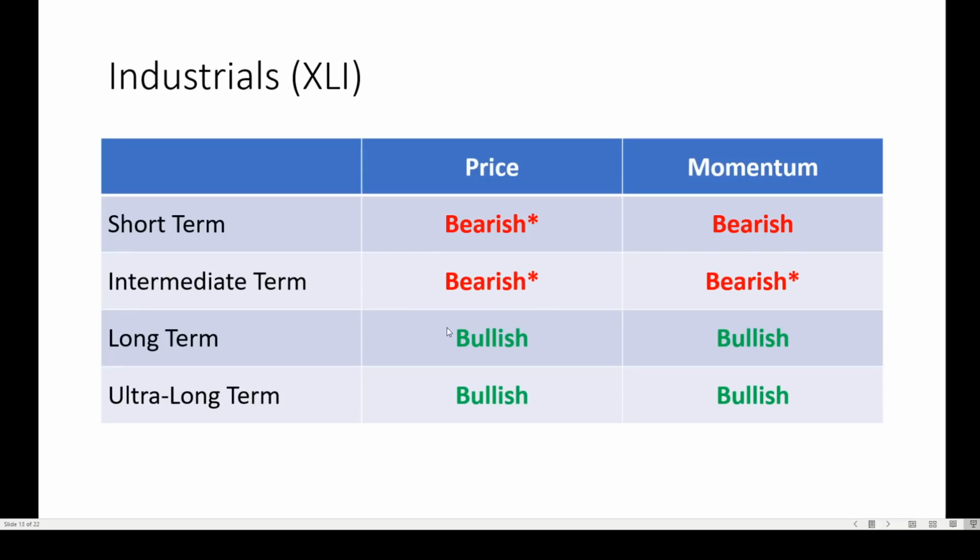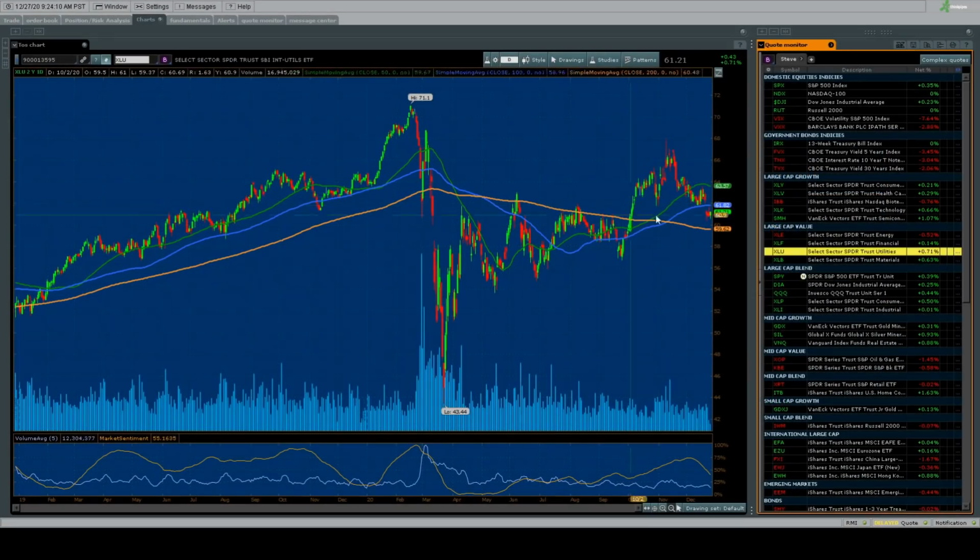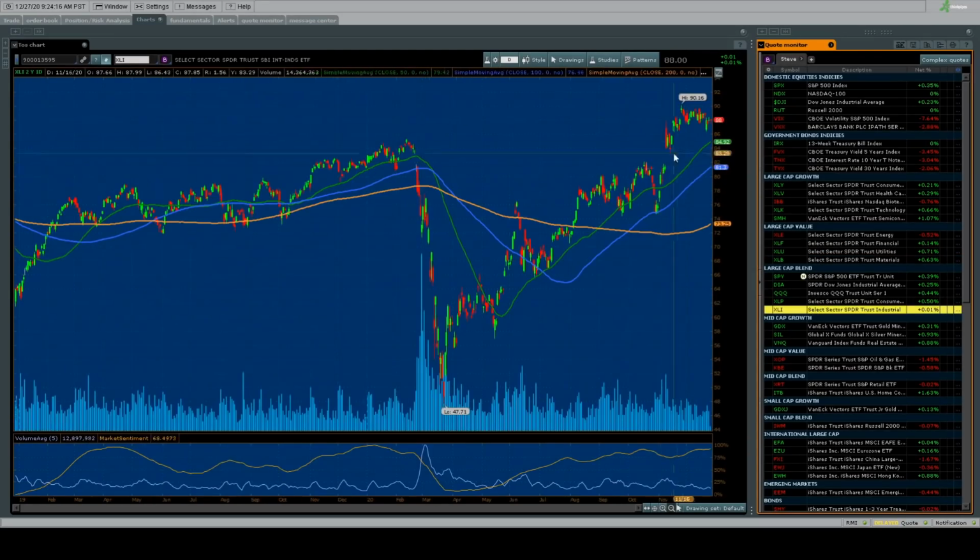Intermediate term flipped bearish, longer terms are bullish, telling us there's a potential transition here in the industrials. Where is XLI? There it is. And you can see it's making a bit of a rounding top. It's been riding its 50-day moving average up, up, up, up, up. Now the question is, it looks like it needs another touch here at its prior all-time highs, coming back before the big March drop in February.